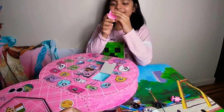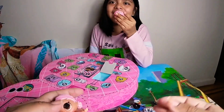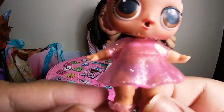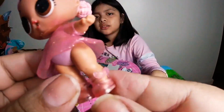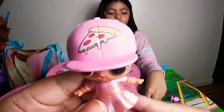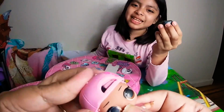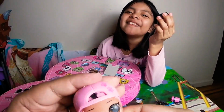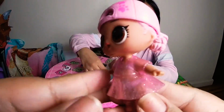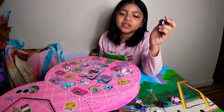She's a pizza man? She's not a pizza man. Oh, she likes pizza. So this is her pink dress, which is really cute. It's see-through with glitter. Yeah, and it matches the shoes. And then she has her hat. No, first you wear the skirt. Tiffany, wait. This is my toe, not yours. It's cute. She's so cute. I like her.